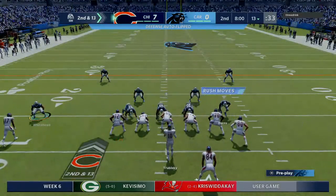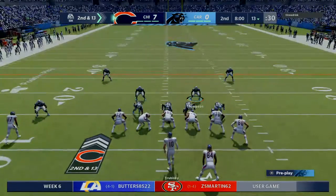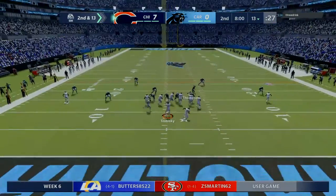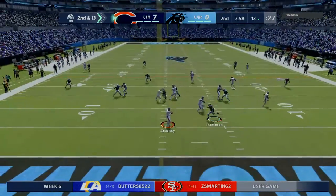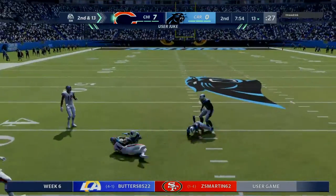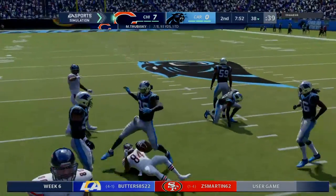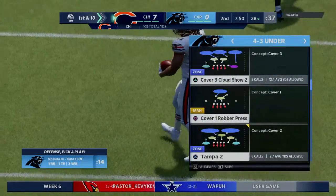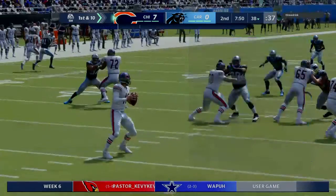Behind the chains, 2nd and 13. Trubisky will throw. And he'll complete this one to Patterson. And way up past the 35 before he's taken down. A first down there on a pickup of 25. It's a gain of 25 yards.